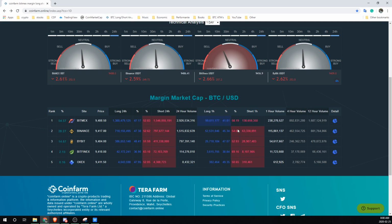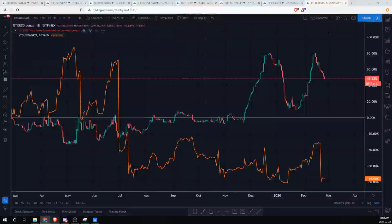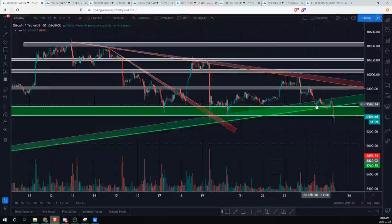And then on the 1 hour time frame, definitely all three exchanges are weighted more towards the short side or sell side, 58%, 54%, and 53%. All not super significant, but definitely weighted more towards the sell side. So overall, we're looking more bearish, which makes sense. We've broken both support zones. We've broken below this zone.